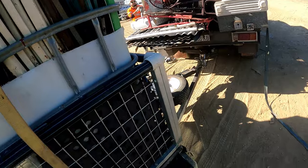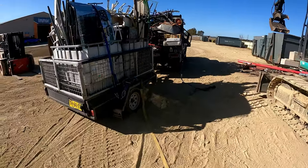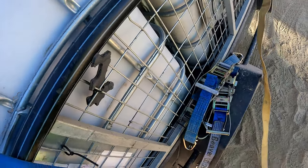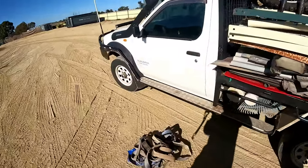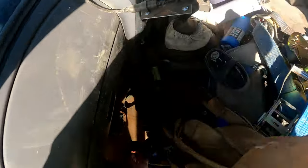They're all undone. Just sit them on the side there. Oh, that's a good bit of electric cord there. Yeah, I'll roll them up. It's all good. Just don't tangle them up. That's all. Get all the paraphernalia out first.